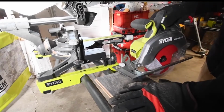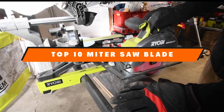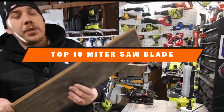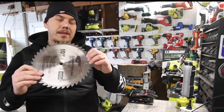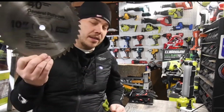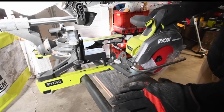If you're looking for the best miter saw blade, here's a list you must see. We made this list based on our personal preference and sorted it based on their features, prices, quality, durability, and reputation of the manufacturers and customer feedback. Also, we've included options for every type of customer. So let's get started.